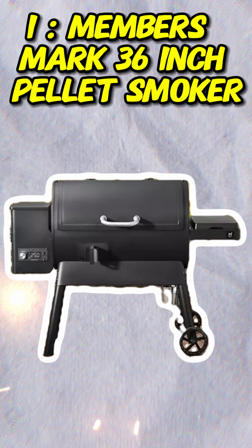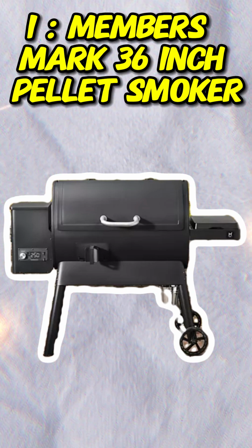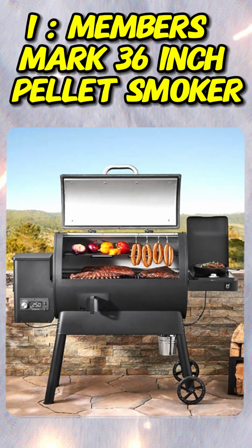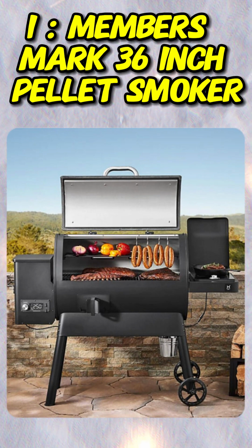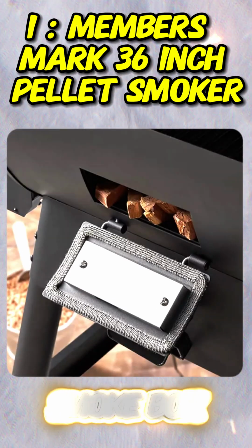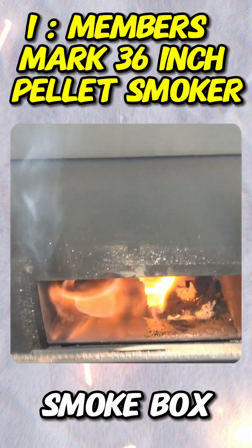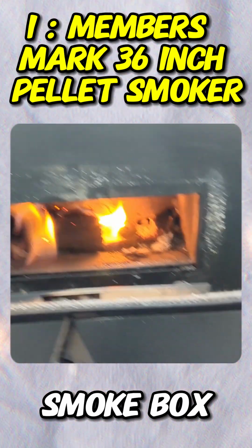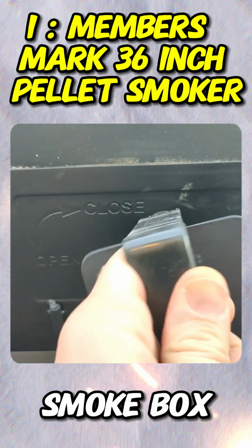Number 1. The Members Mark 36-inch Pellet Smoker. Now we come to the pellet grill and pellet smoker, which we think is currently offering the best value under $500. This model has some specific features, which we think makes it the best option currently on the market at this price point. First off, this pellet smoker features a separate smoke box, which can be loaded with wood chips, wood chunks, or charcoal to add additional smoke flavor to the cook as and when desired.